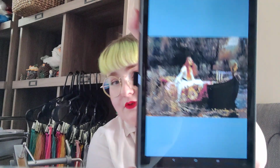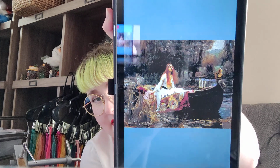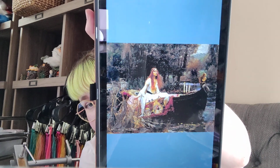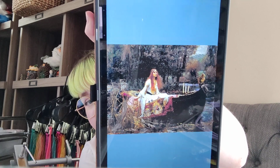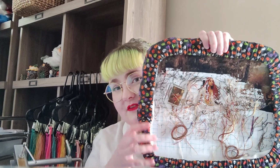So this one is the Lady of Shalot. This is another one that is self-charted by me. And I don't have this exact one up in my shop, but I have one that's very similar, very comparable to it. But this is the Lady of Shalot. This is what it will look like when it's done. One of my favorite pieces of art ever. And another one that's by John William Waterhouse. You can tell that I have a favorite. And this is what she's looking like.